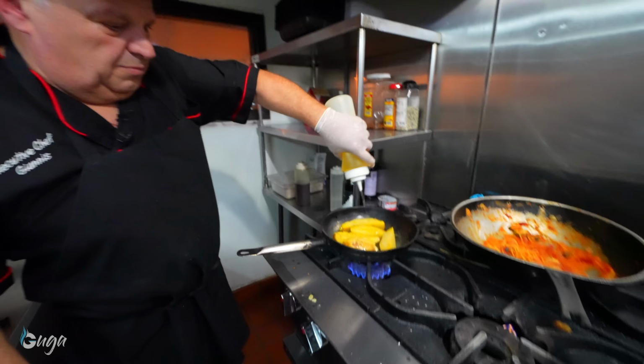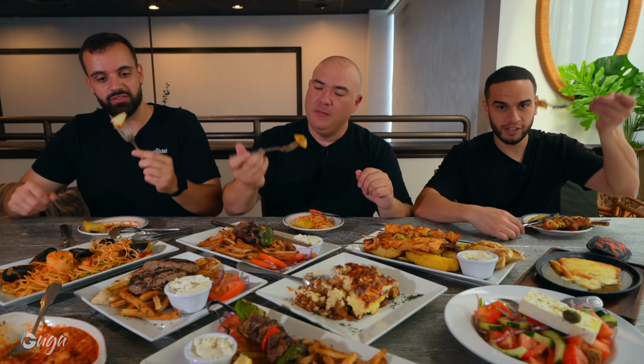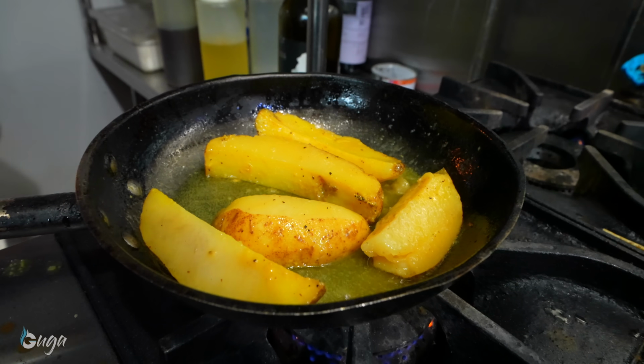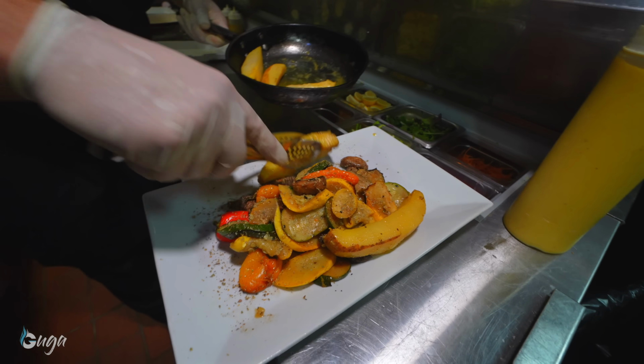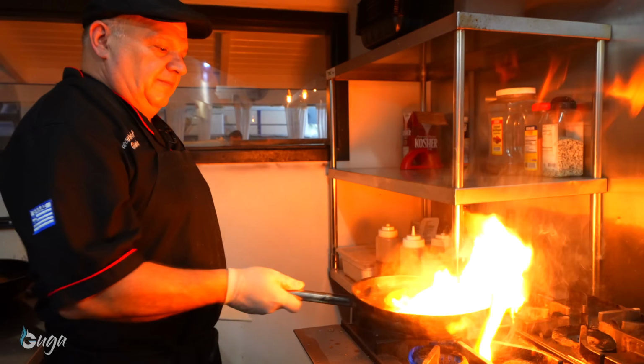This potato here is part boiled and then pan fried. Let's give it a go to this potato. Cheers. This is a ridiculously soft potato. I've never had a potato melt in my mouth before, and it's so good. And the flavor that comes out of it, you're right, it has a nice citrus, bright flavor, but it's also not too overpowering. You still get that potato. This is good and very unique, I will say.